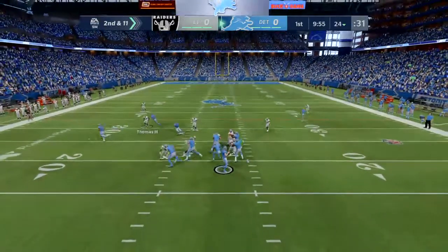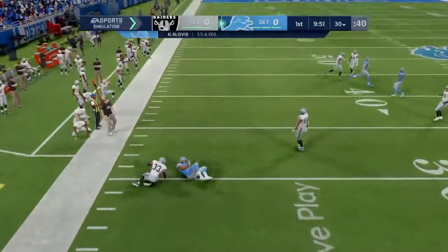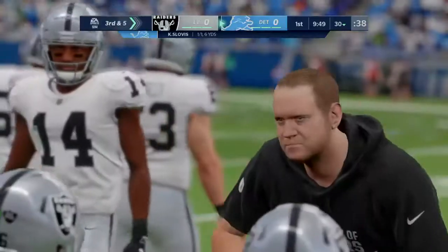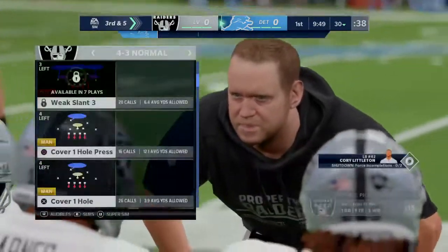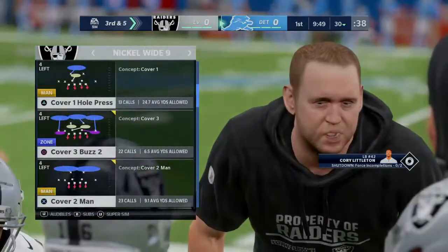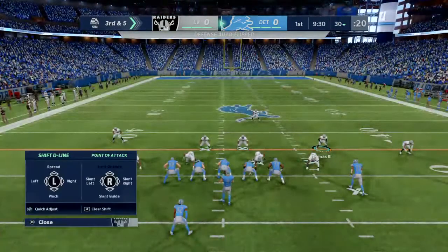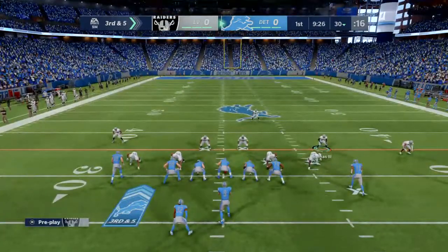2nd and 11. And it's a short one here, complete to the tight end. And he'll be brought down on the 30-yard line after a gain of 6. Let's not quibble about the gain there on 2nd down. That was a positive play because that was a take-what-you-can-get situation. Got out to the tight end. Now gives a much better opportunity to convert on 3rd down.